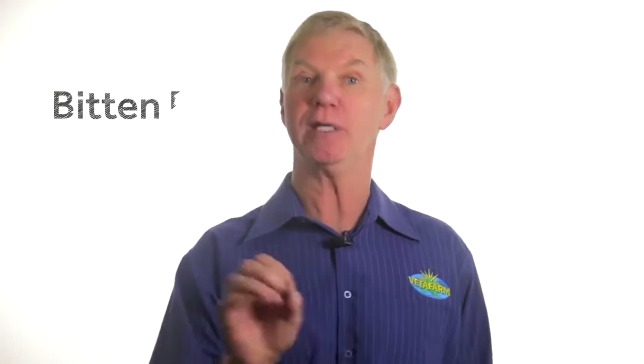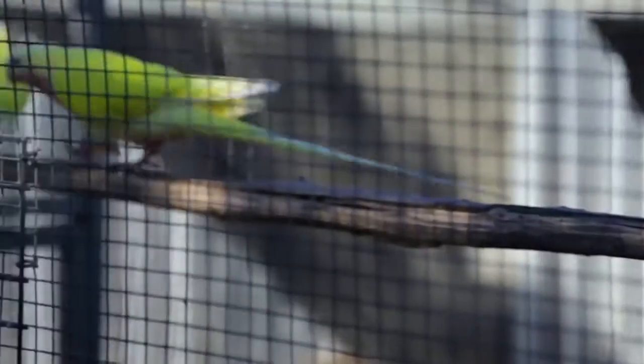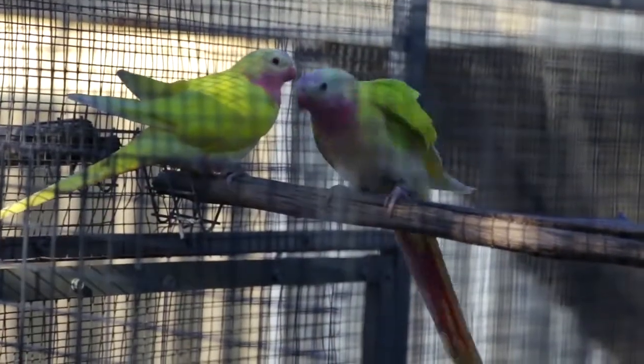One of the other common things that happens to pet birds is being bitten. They're being bitten by another bird, a cage mate, cats, hawks or owls, particularly if they're outside. These bite wounds are rather common, you see a lot. Some will be minor bites, others quite life-threatening.